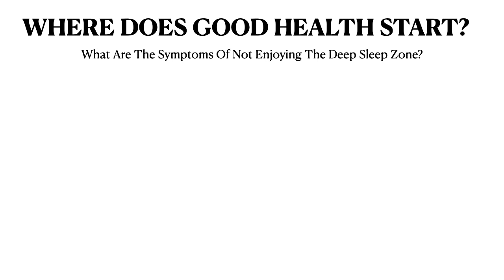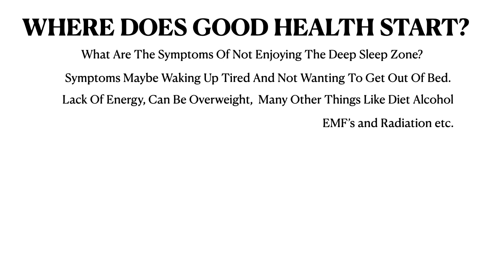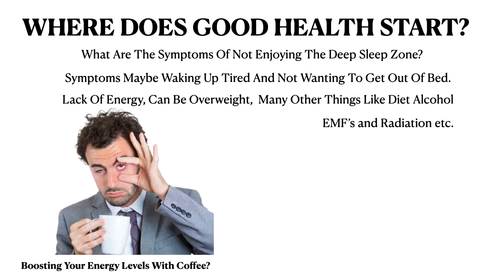So let's look first at, there's no actual symptoms, this is just an idea that you should be waking up full of energy. So if you're waking up tired like a flat battery, you don't want to get out of bed, lack of energy through the day, feel lethargic, etc. Or you could need a cup of coffee to kickstart your day. That's probably signs that you're not hitting the deep sleep zone.